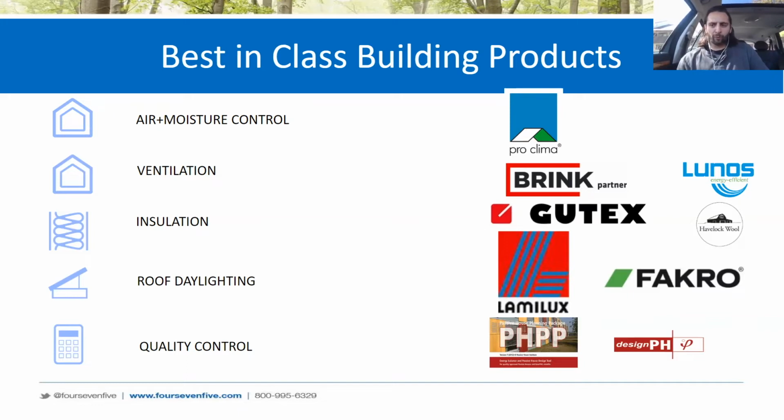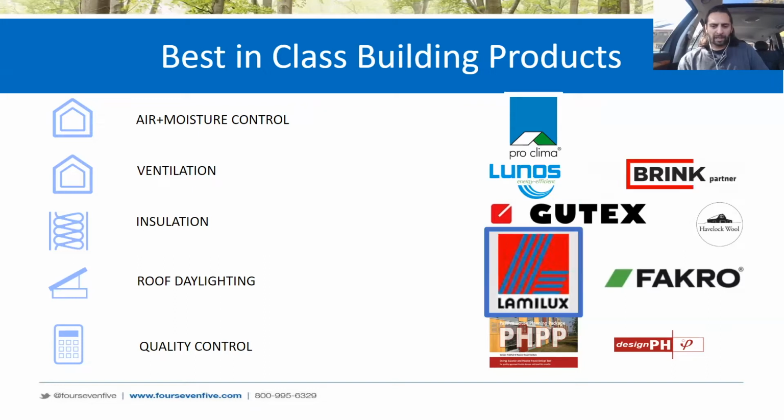For those of you who have worked with us before, I'm sure you're familiar with ProClima, our air and moisture control system. We also offer ventilation options through Lunos, a decentralized system, and we're excited to be bringing Brink, a centralized ERV system, to market sometime next year. In addition, insulation, primarily through Goodtech's wood fiberboard insulation, and quality control through the PHPP. However, today I'm here to speak to you primarily about our roof daylighting options, specifically Lamilux, and the roof access solutions that they offer.